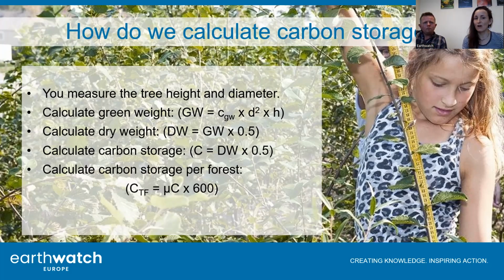We then need to calculate the dry weight, because water isn't carbon stored. Dry weight is if you took a plant back to a lab and dried it out in an oven for hours, that's your dry weight when all the water is removed. Researchers have come to understand that dry weight is about half of green weight, so about 50% of the tree is water. So, nice and simply, we just take our green weight calculation and times it by 0.5, and that gives us our dry weight.